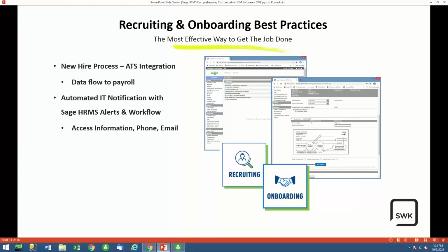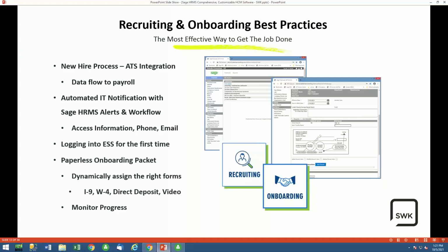What's nice there is you could email IT and say, hey, we've hired a new person. Here's the systems they need to be able to access. Here's their phone. Here's their email. Security, they need a badge. Maybe you want to email someone outside the organization. Maybe it's a benefits administrator who needs to know you've hired someone. Again, you could do all that automatically with Sage HRMS Alerts and Workflow.